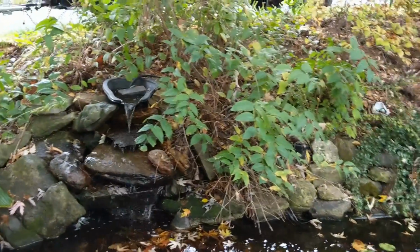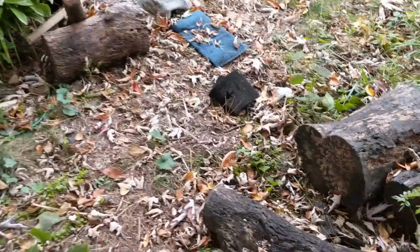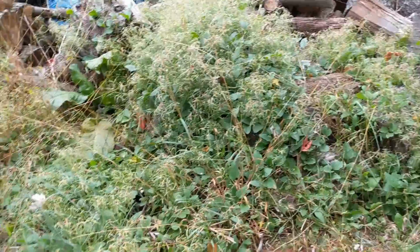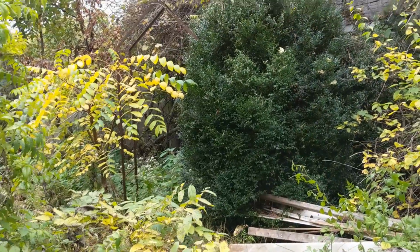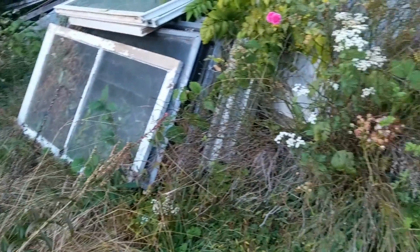I'm fortunate I have this slope to work with. It's very autumn. Even the autumn clematis is finished. I can smell my boxwood. This side over here is a little wild, but you know what? I do not mind. I like it.